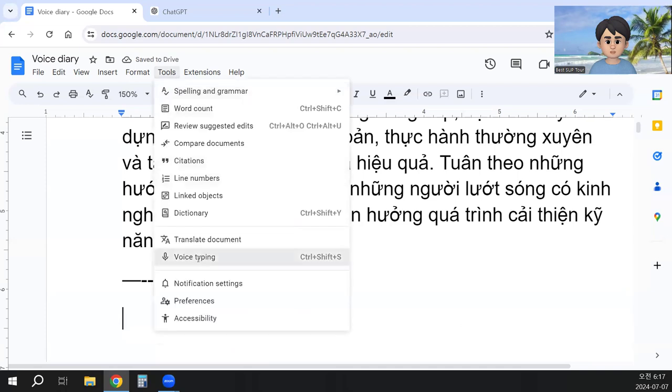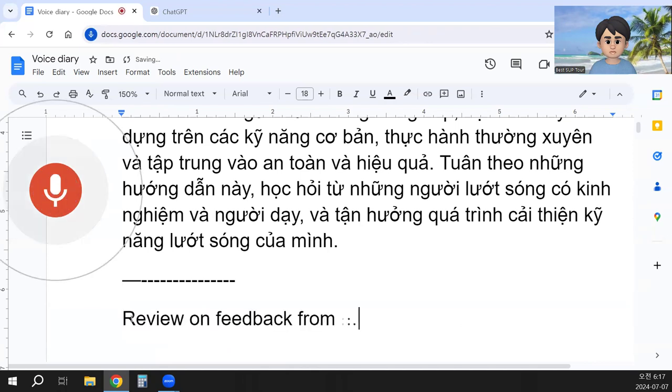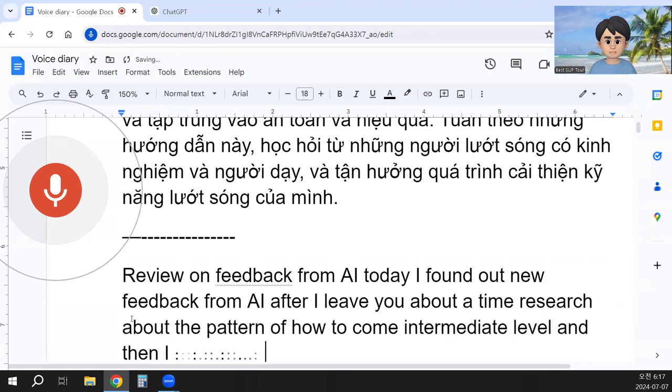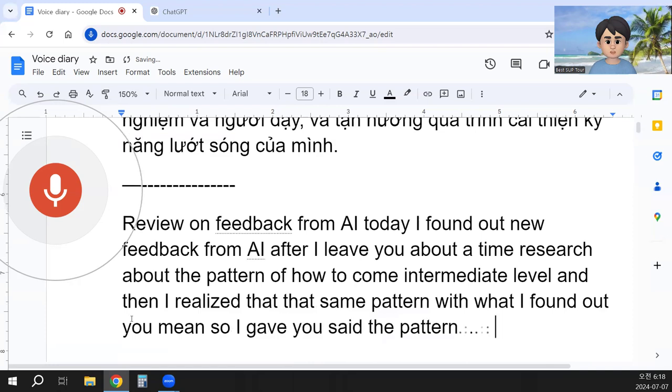Okay, so I'm here to review feedback from AI. Today I found new feedback from AI. After I researched the pattern of how to become an intermediate level, I realized that the AI gave a report with the same pattern as what I found. It means AI gives the pattern and AI remembers the pattern.